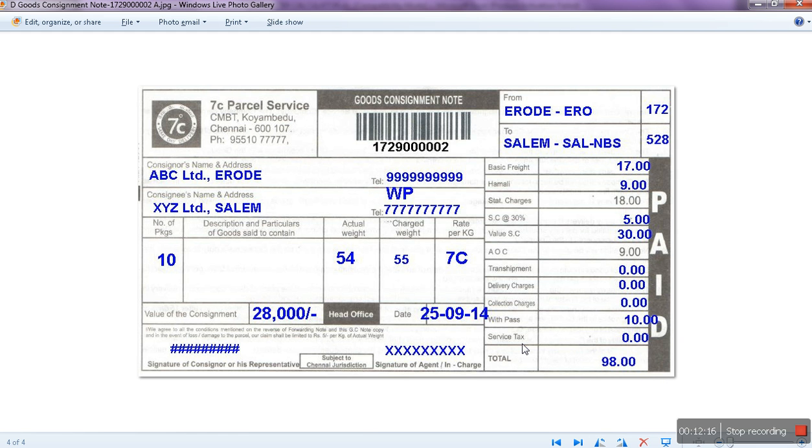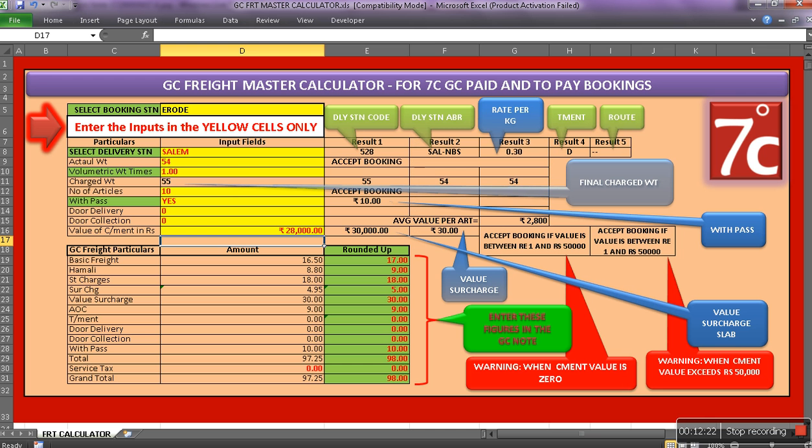You can see how easy it has become to make your GC notes with the help of this GC Freight Master Calculator. Excellent module for all of you, so that you will be able to write down the accurate rates. I hope this will be useful to you in preparing the GC notes and ensure that there are no mistakes in the rates that are being charged and in the station codes and the abbreviation codes that are being written in the GC notes. Thank you.